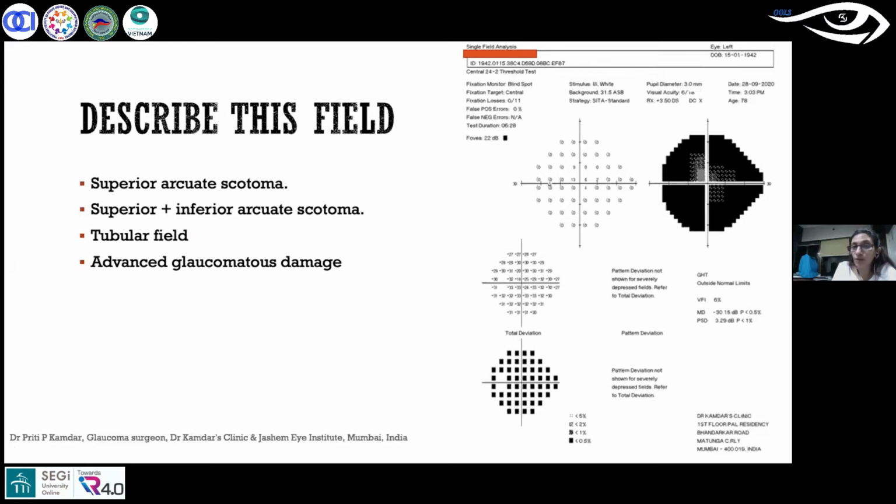If the disc shows advanced glaucomatous damage, then you can label this field as having advanced glaucomatous damage. So this is not only a real thing, it's a viva question also, that whenever you are asked a field, you should never give the diagnosis. You have to describe the field, and you have to say, I want to correlate it with the clinical picture. You will say it's an advanced glaucomatous damage only after seeing the disc of this patient.